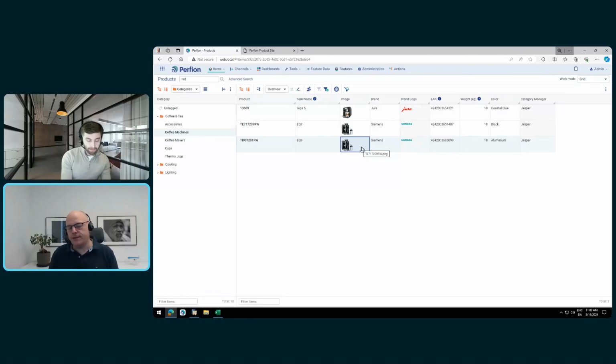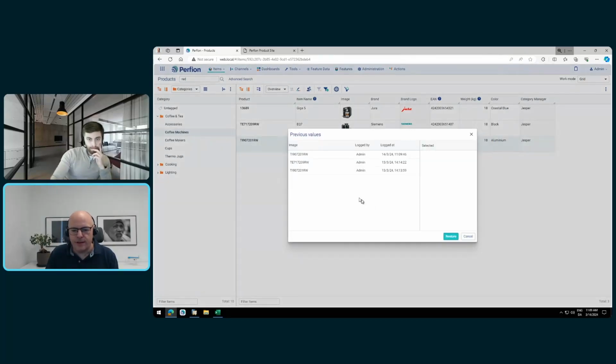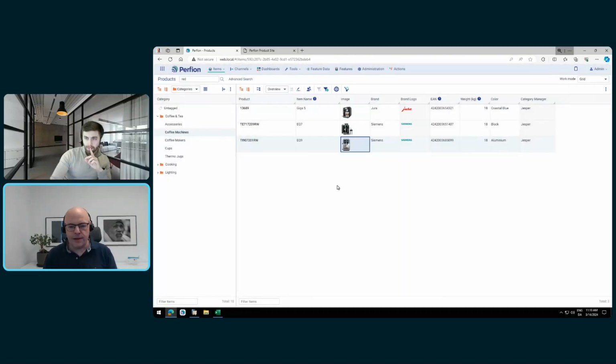And if I do something that is maybe not a good idea, like changing the product image like this, then I have access to all previous values here. So we can see all the different other values that this has had, and I can restore back. I can see who made the change and when it was changed, and I can restore the value back. The same goes for items that are deleted, whether it's a color that is deleted or it's a whole product, I can also restore that.